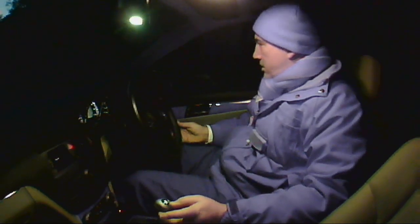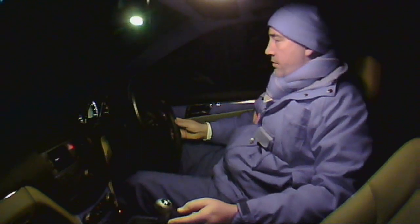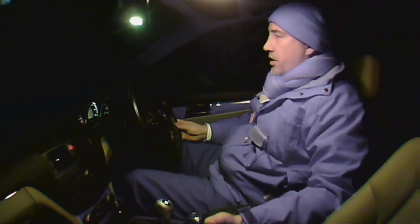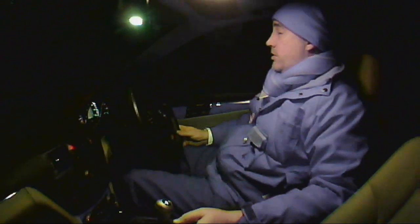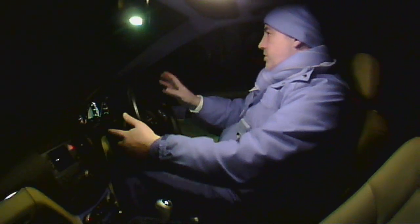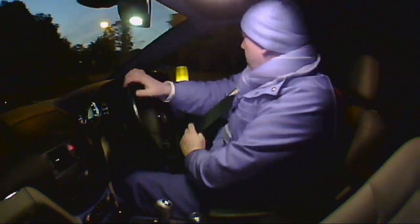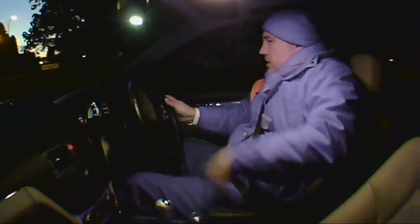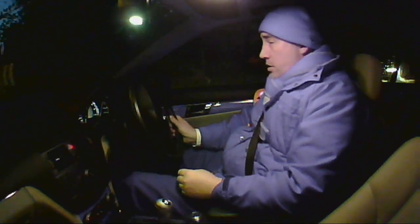0 to 60 test. Beautiful. Got to 60 in no time at all. What a superb drive. Now, as I was saying, a lot of people are dissatisfied with the build quality of certain things. The dashboards, they do feel a bit cheap and tacky. You know, there's not a lot of difference between that and a Ford Fiesta, unfortunately.